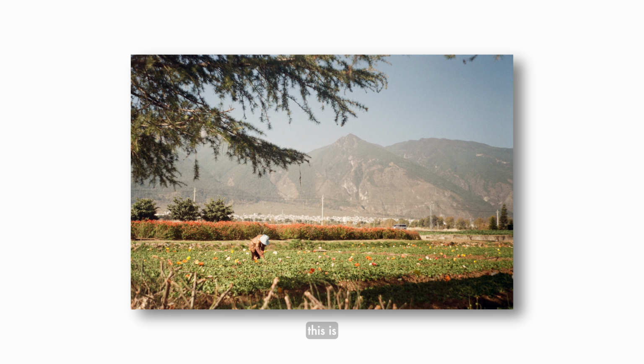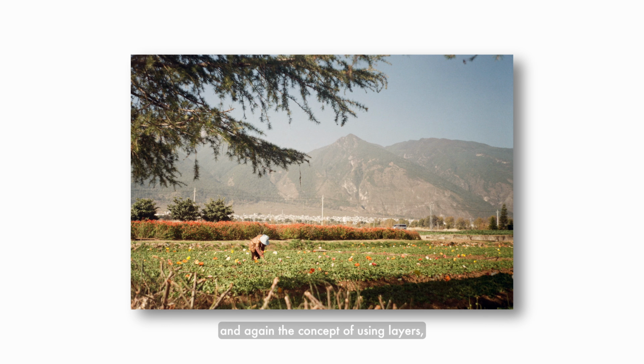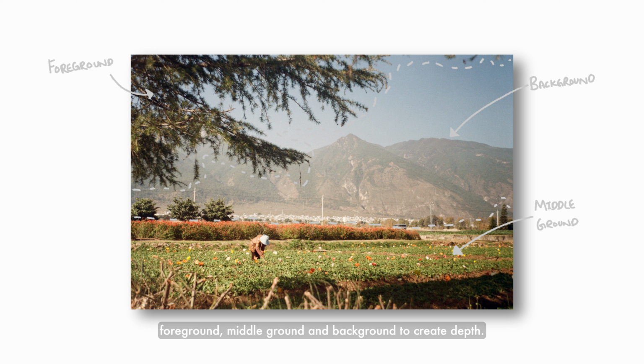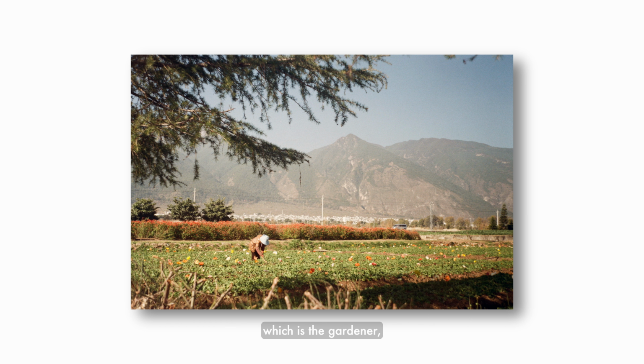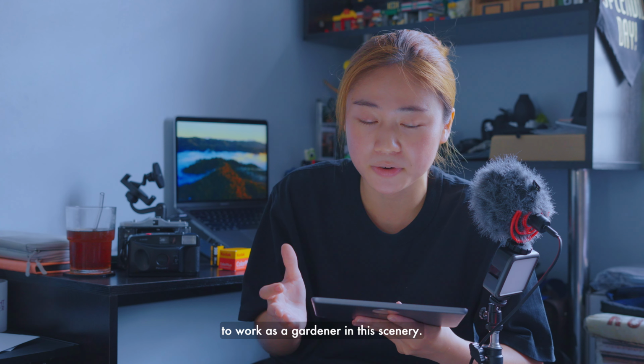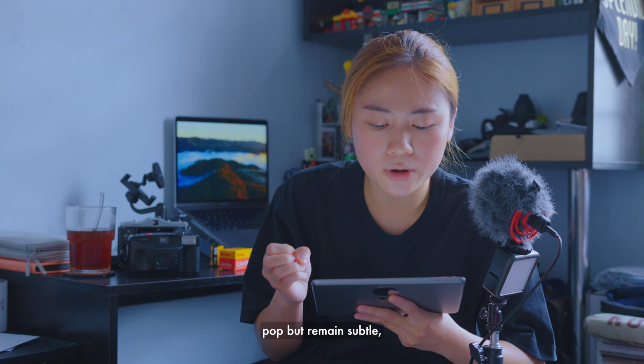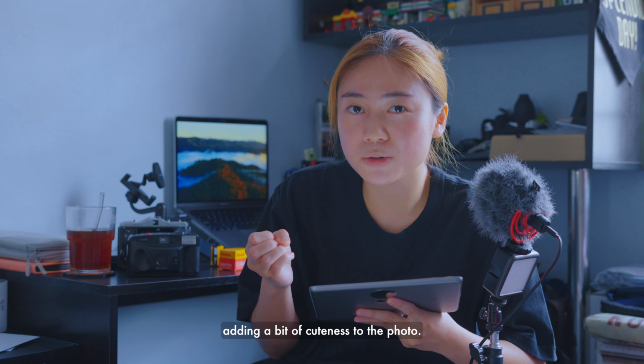Moving on, this is amazing, in my opinion. I love the color and again the concept of using layers, foreground, middle ground, and background to create depth. The subject, which is the gardener, is placed at the middle ground to serve as a bridge to tell how lovely it is to work as a gardener in this scenery. The red, yellow, orange of the flowers pops but remains subtle, adding a bit of cuteness to the photo.